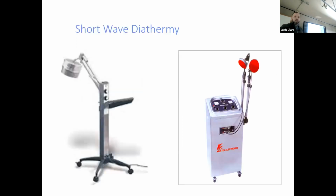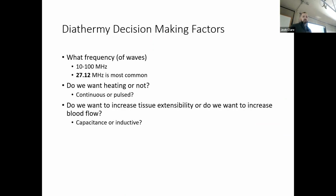Here's some pictures of diathermy machines. So frequency of waves, how many waves per second? 27.12 megahertz is the most common. We can use between 10 and 100 megahertz. Most machines are fixed at 27.12. I don't have any reasons why we would mess with that setting.